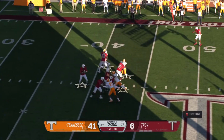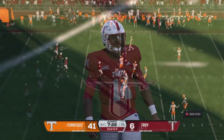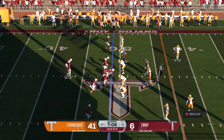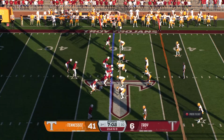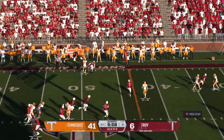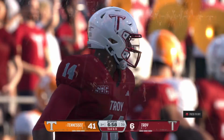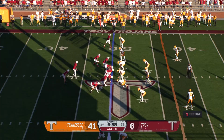Looking to throw, it's Madden. Gets it out fast. And just a short, safe pass play. They pick up a few. So now it's second and long. The play action fake. And those two couldn't make the connection. It's an incomplete pass. After the second down misfire, looking at a 3rd and 8.